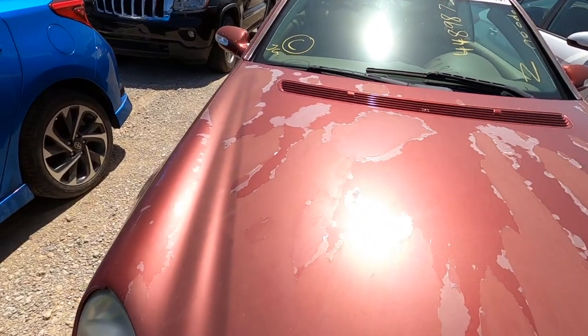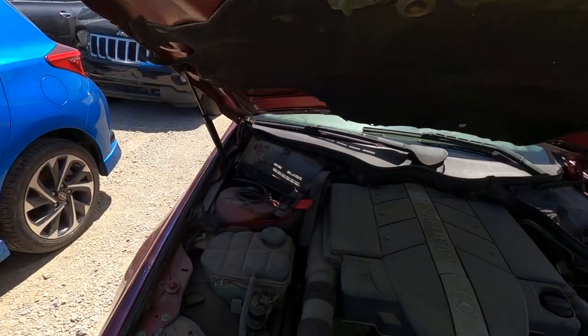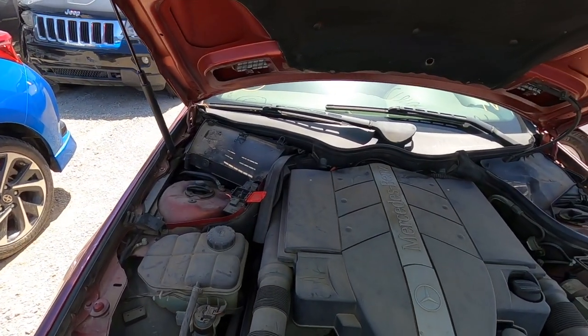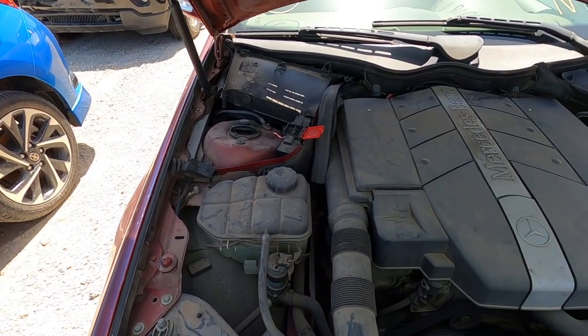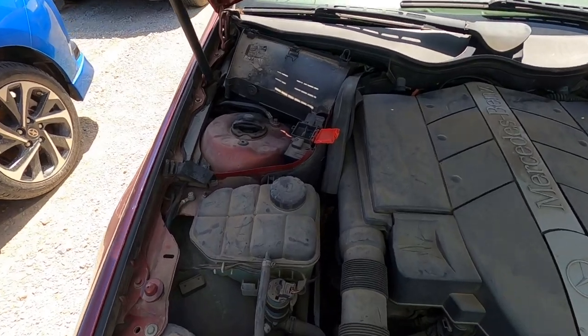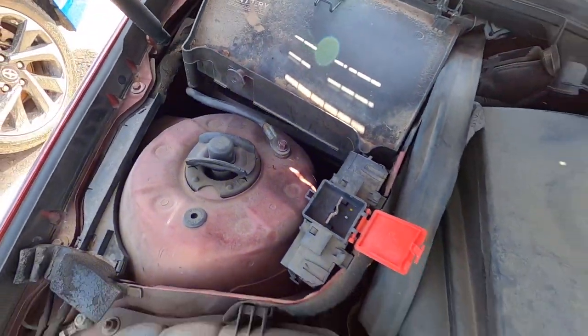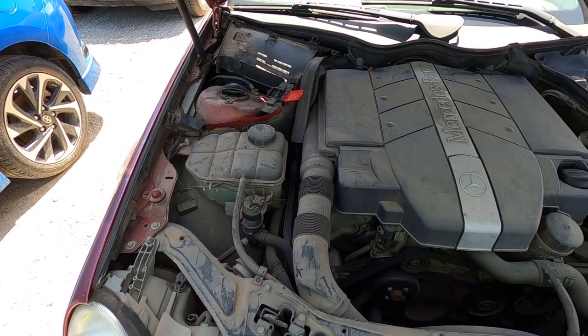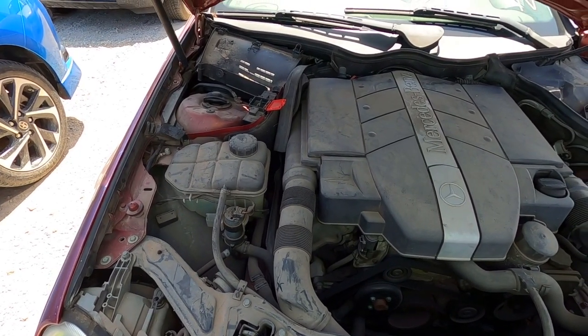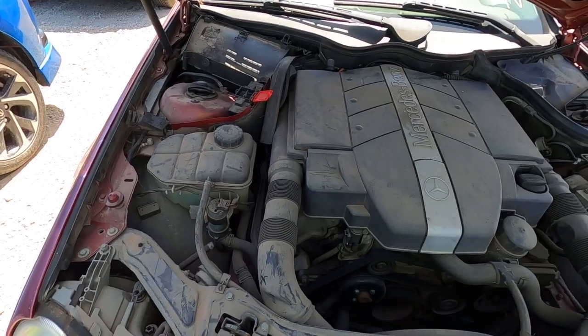Generally, there's not going to be a jump point. Oh my God, that's heavy. There is a jump point. Okay, I was going to say, generally on Mercedes, you're not going to find a jump point under here, but you do. We've got a positive there and a negative there. So why don't we throw the booster pack on it and see if it cranks, see if it makes any weird noises. Let's find out what she's doing.